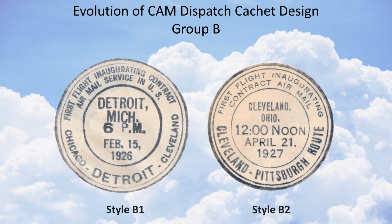Cachet style B1 is a unique style in that its wording made it applicable to 2 routes, CAM 6 and CAM 7 in 1926. At the bottom are the names of 3 cities, Chicago, Detroit, Cleveland. CAM 6 ran between Detroit and Cleveland and was called the Detroit to Cleveland route. And CAM 7 ran between Detroit and Chicago and was called the Detroit to Chicago route. So the inclusion of the 3 city names in this cachet encompasses both routes.